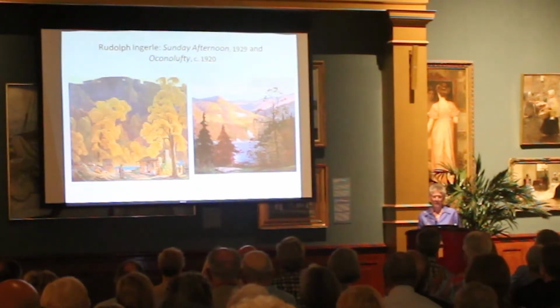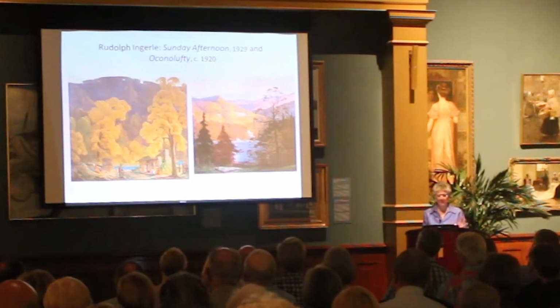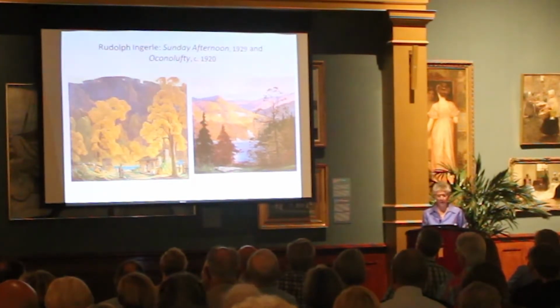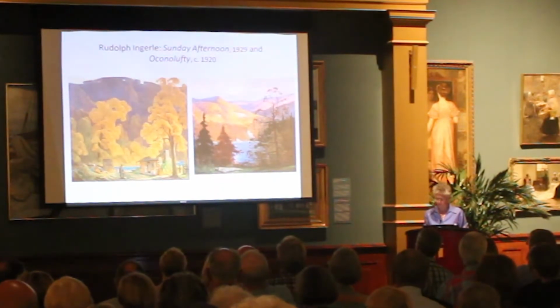So here you have two examples of his work. Actually, the one on the right is not upstairs, but this wonderful painting on the left of this cabin scene and this visitor and these gorgeous Fraser magnolia trees, in all their glory.